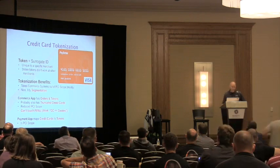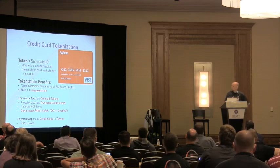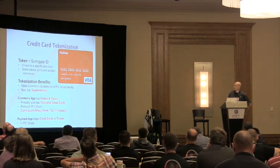Right? So tokenization benefits are there off the bat. Obviously, it takes some of your commerce systems out of scope. You'd mostly talk to your QSA about that, I won't give the details. But the idea is there's a nice height of segmentation, right?